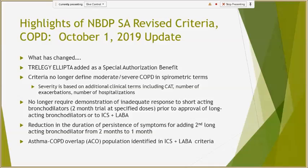I did want to mention the New Brunswick Drug Plan Special Authorization Revised Criteria. In the October 1st update circulated this year, I did a line-by-line comparison between the former criteria and the current criteria, and summarize the key differences for your benefit here. So one is that Trelegy Ellipta has been added as a special authorization benefit, so that's new.